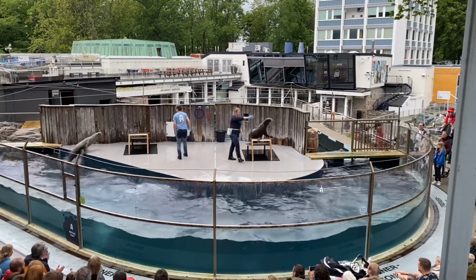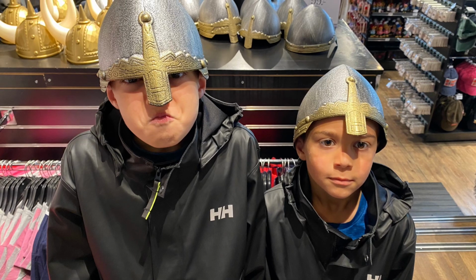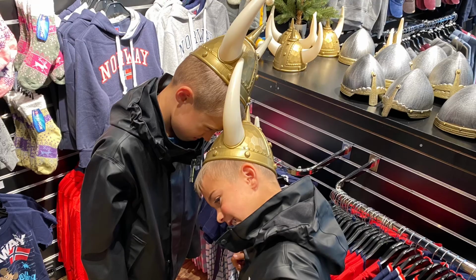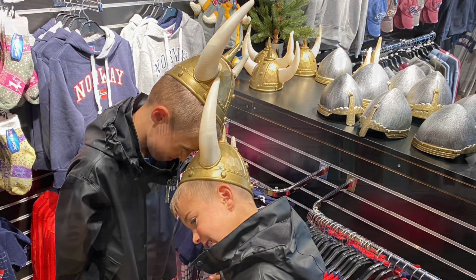And as you might try to do on any good trip, shop for souvenirs. There's plenty of souvenir shopping in Bergen, as it's quite the tourist attraction, being the second largest city in Norway. So make sure you pick up some goods for the memories you've made.